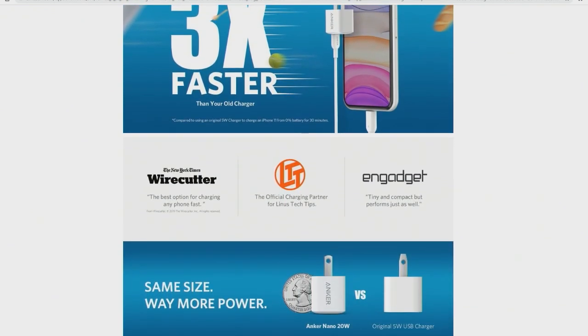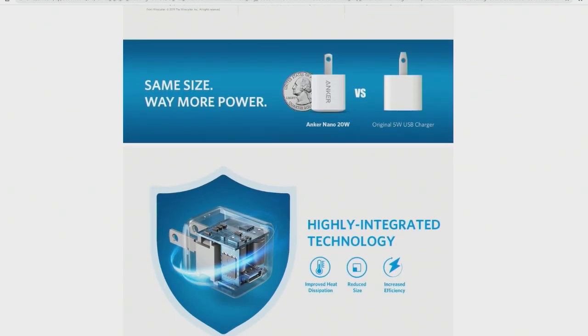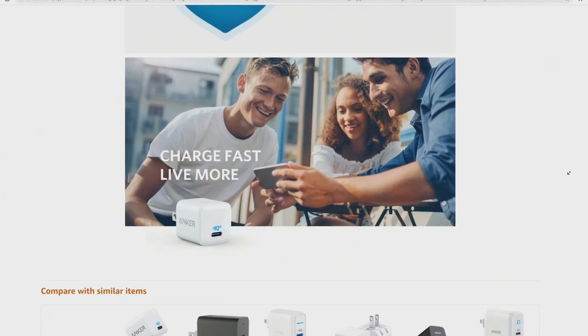And for $16.99, you can have this. There you go. Same size, way more power. It shows next to that 5-watt charging adapter. With GaN technology built in, which is gallium nitride, which is a new way of creating a more efficient charging chip in your device. And so, yeah, you get a tiny little dealie, and it's got the USB-C port on it. Plug it in. Plug in your device, whether it's an iPhone, an Android device, or something else, and you're good to go.